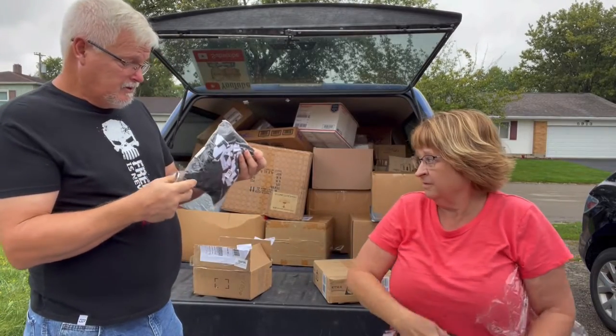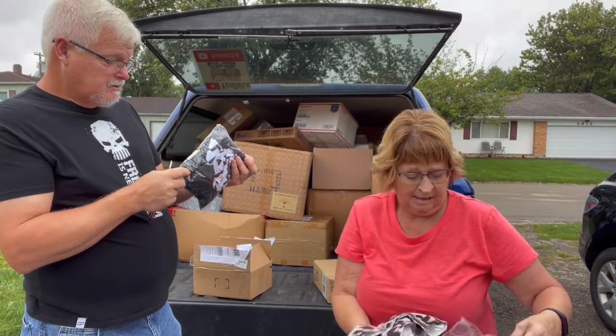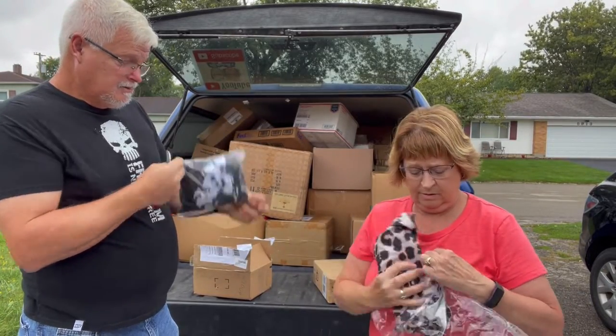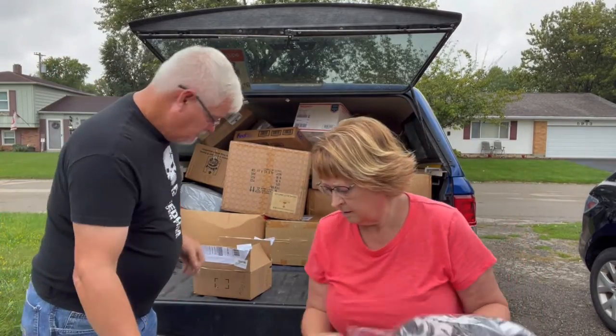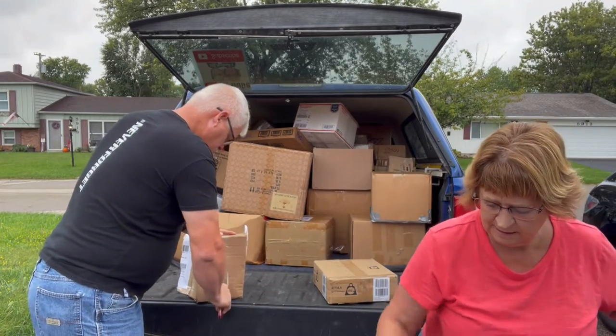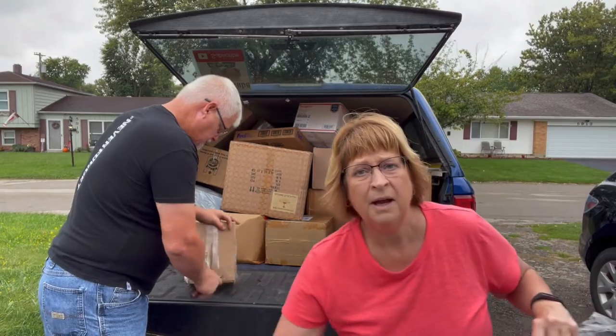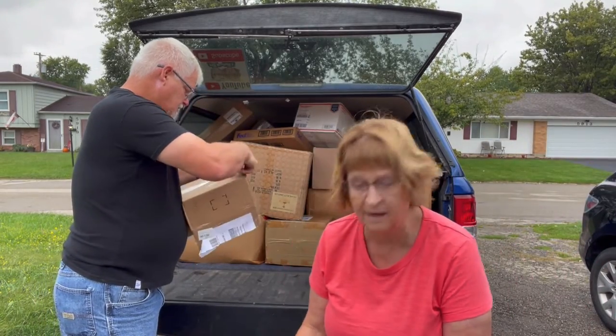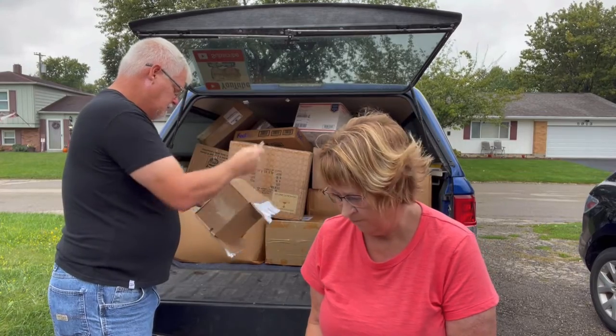Shorts. Large, whatever it is. Black, large. Is it a swimsuit? Let you open it up. All right, let me put this away. Get rid of the tag. These boxes are so beat up that I would not keep them to ship because they have lost their strength.